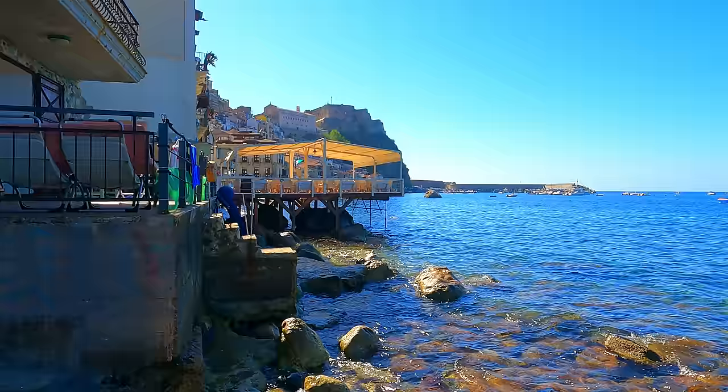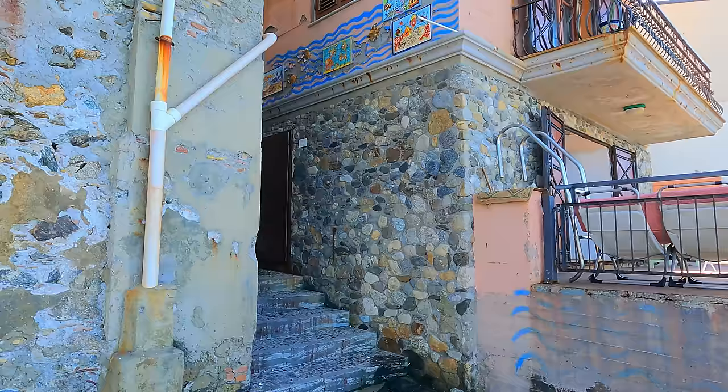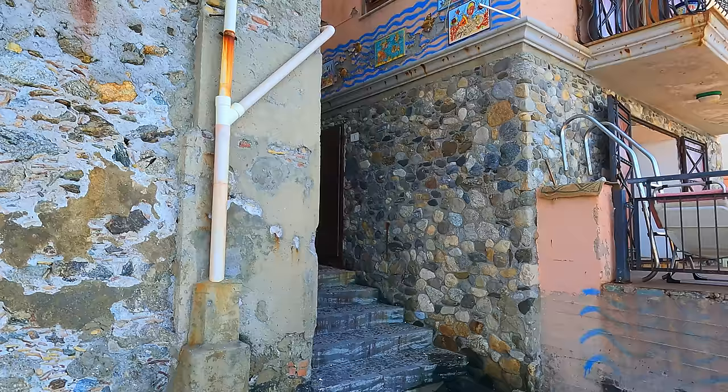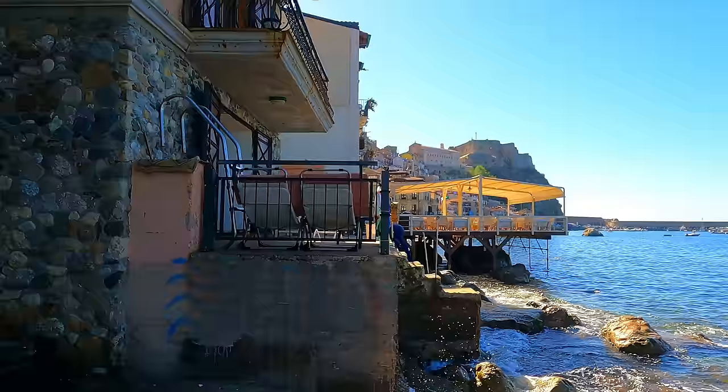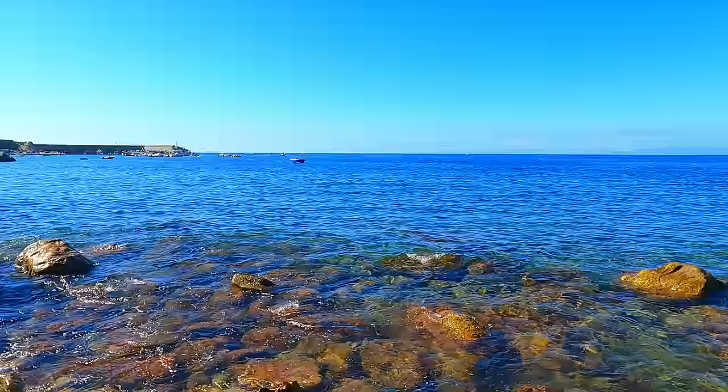So guys, where we are now, it's Chianalea, and it's typical for these narrow and nice streets, which go from the main road, which is mainly one main road, down to the sea. And here are the houses of the people who were living just in front of the sea, the fishermen who were going every day to fish. And look how beautiful it is.